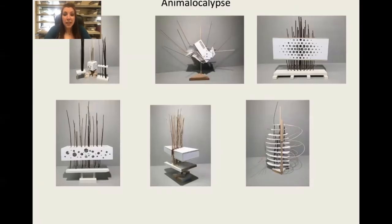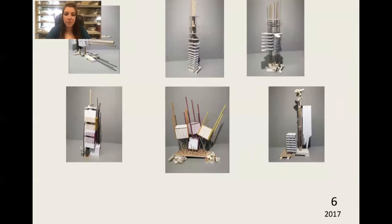And it is an exploration of very non-objective forms, and it also has a lot of architectural elements. And this portfolio received a score of 6 in 2017. I think that this portfolio would still receive a 6 today. That is a perfect score.